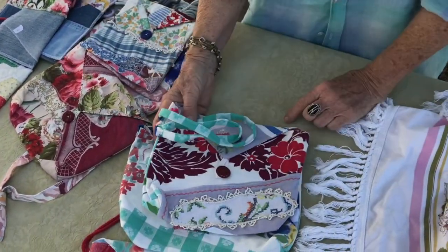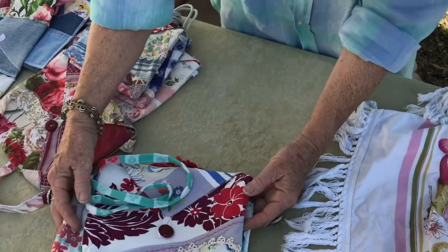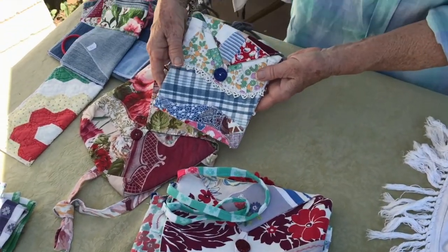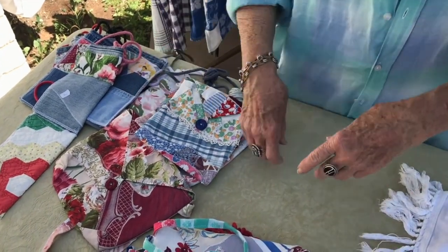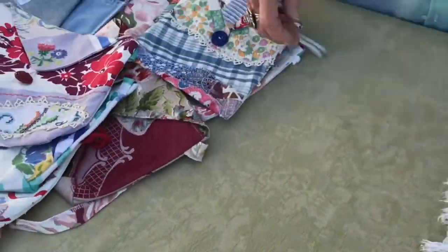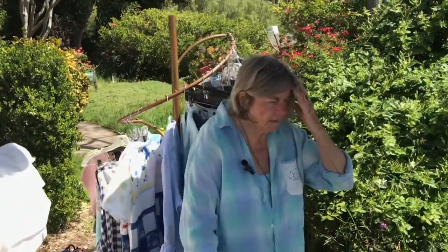These purses are washable. Something like this I charge around $30 for these little bags, and these smaller ones are even less. And I also make bigger ones too. So there's the find of the day on that one.